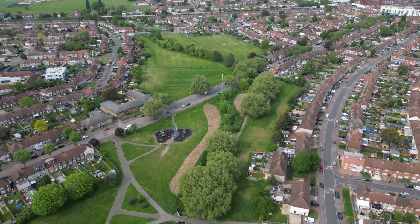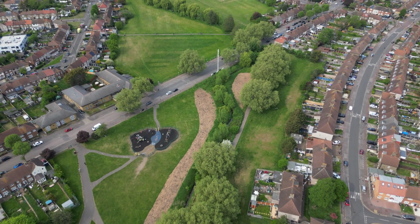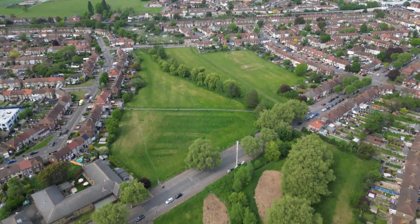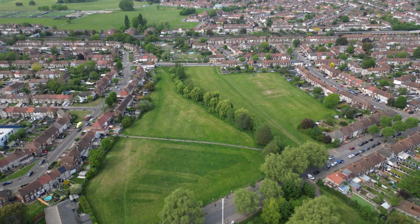Sun has just gone behind the clouds. It's sunny, and only now the sun goes behind the clouds every time I take off. This has happened many times. So it's a really nice area to fly. We're going to do an orbit shot. We're trying to do a clean shot.